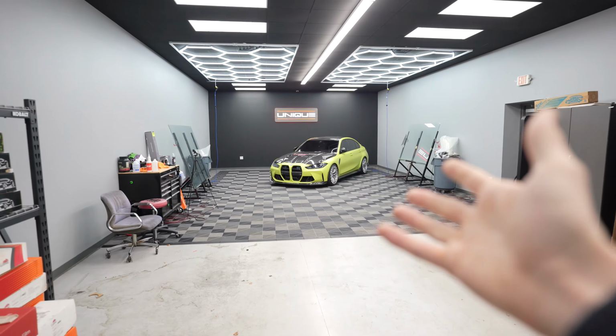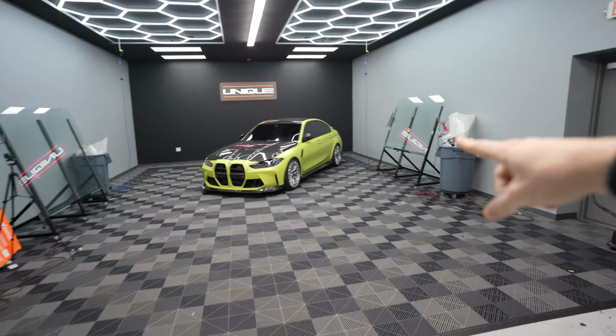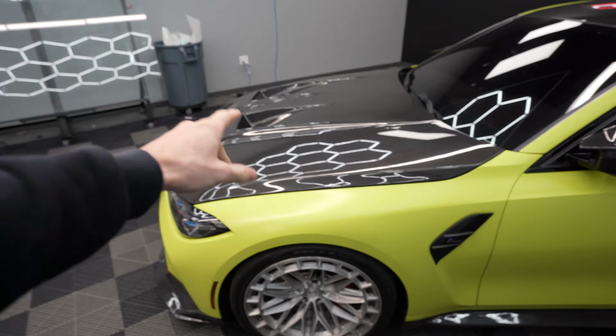So, I left the M3 at the shop last night. I actually finally did the quarter panels, which the whole car looks a whole lot better. Like, it's finally come together. It's fully matte now, so y'all can't talk about me not finishing my car no more. This is what it's looking like right now. This is the full car matte PPF. I'm still gonna do clear on the hood and the roof.